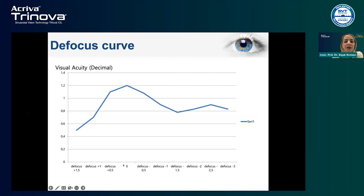This is the defocus curve. As you may see, we have two spikes at the emmetropic focus, the distance focus, and also for near focus. But the slope is not very steep. It is a very slow decrease, which is between the functional, the physiologic limits. And this is because of the sinusoidal technology. We will be discussing it shortly, and it is very satisfactory for the functional needs of our patients.